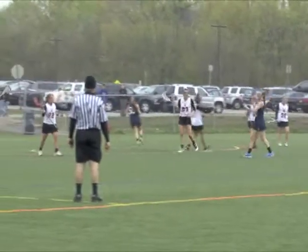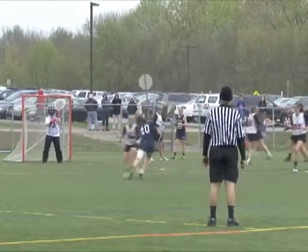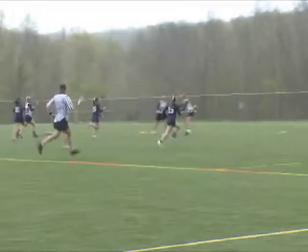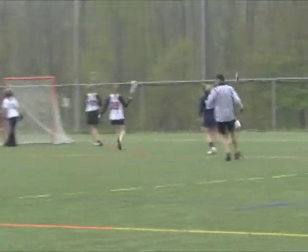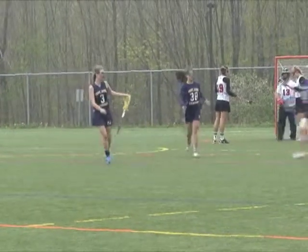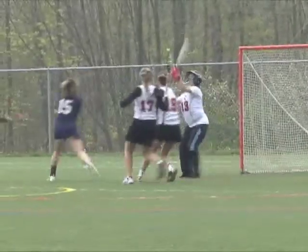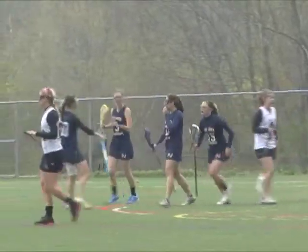But Pope John stops the bleeding here. Watch Kateri Brooks with the nice dodge as she breaks in and scores as the Lions get their first goal of the game with 3 minutes left in the first half, and they would trail 9-1 at the break. Okay, second half action, and Pope John gets its second goal here. Watch the great pass from Shannon Connell to Brooks, who scores her second goal of the game to make it 10-2 Mount Olive. Now watch the patience shown here by Mackenzie McGuire as the freshman makes her move, and then she dumps it into the far side of the net, and Pope John trails by 7, 10-3.